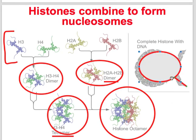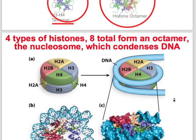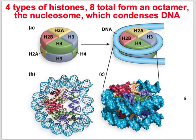Because this DNA is negatively charged, and these histones are supercharged with positive residues. Also notice here, look at all these tails flying off these histones. That is where you're going to be able to modify how well the DNA is binding. So let's take a look at that. We'll take a look at that in the next thing.